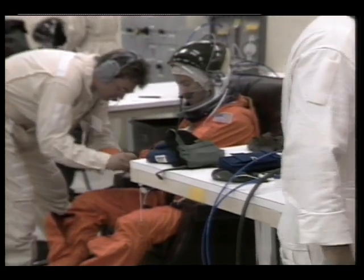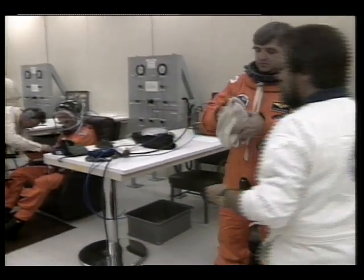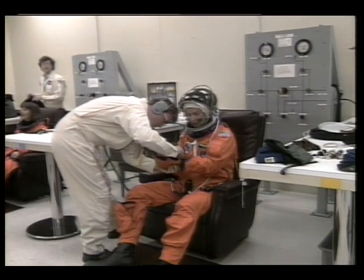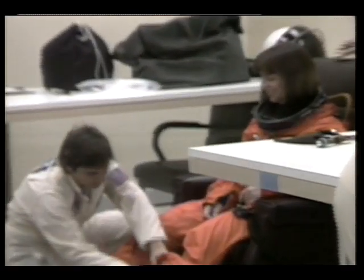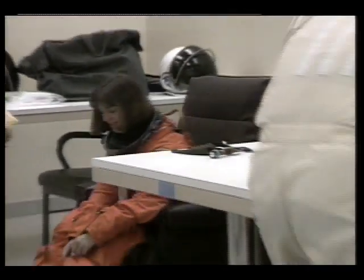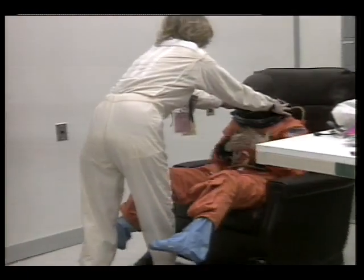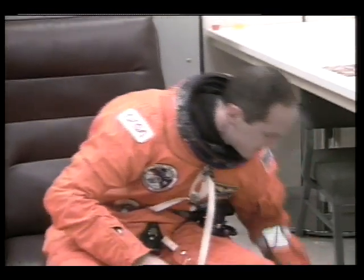We've now joined the STS-32 flight crew in the operations and checkout building. We're getting into their flight suits once again today. Commander Dan Brandenstein. All flight crew members being assisted with the gear that they have to wear on the launch today. It's mission specialist Bonnie Dunbar. Mission specialist Marsha Ivins getting her headgear on, and mission specialist David Lowe.